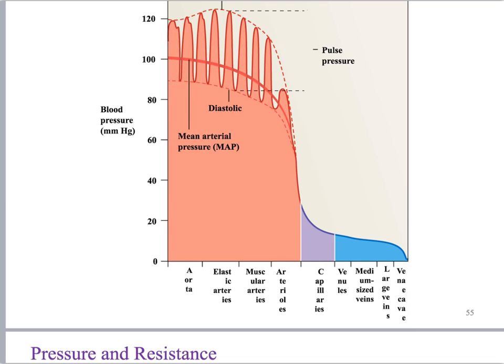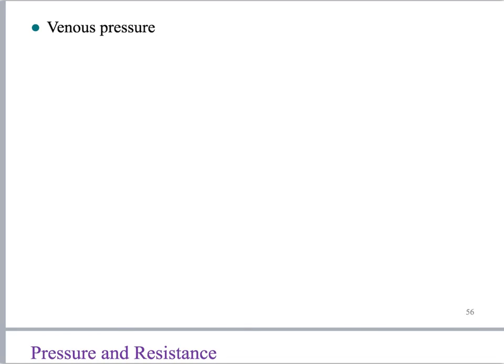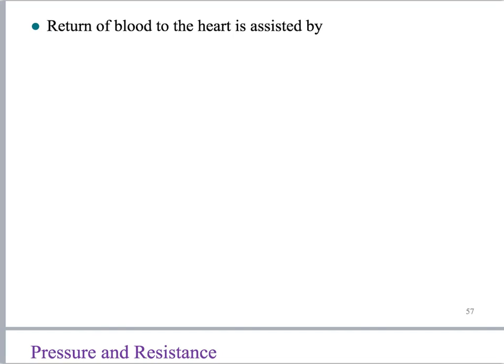Now this shows you the pulse pressure, so you can see the rise and fall with systole and diastole, and then the red line representing the MAP, the mean arterial pressure. The venous pressure, again, is low. It's important, though, because it determines the amount of blood arriving at the right atrium each minute, the venous return. So the return to the heart is assisted, as I said, by the respiratory pump, and also the leg muscles are moving, and there's a little pump in your foot when you're walking that helps to pump that blood back.